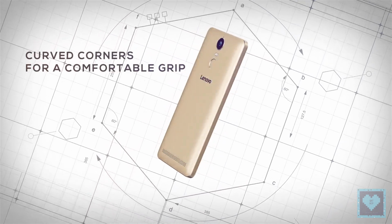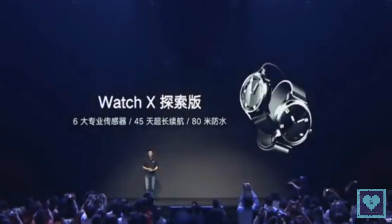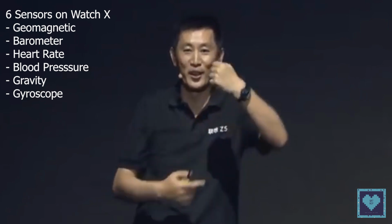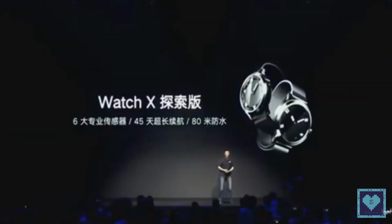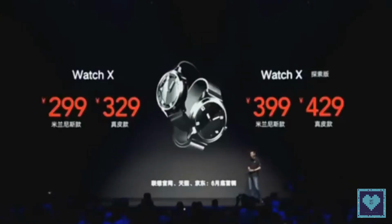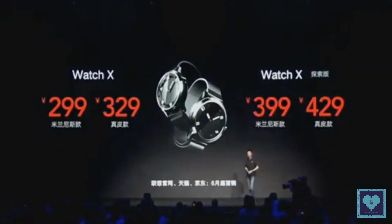And finally, Lenovo has also announced the so-called Lenovo Watch X with 6 sensors, being geomagnetic, barometer, heart rate, blood pressure, gravity, and a gyroscope. A sleek housing accommodates these sensors, retaining the classic look of a standard watch. On the hardware front, it's got a tiny 600 mAh battery that should last 45 days on standby, with Bluetooth 5.0 low energy edition for better day-to-day usage. We also have water protection for up to 80 meters.